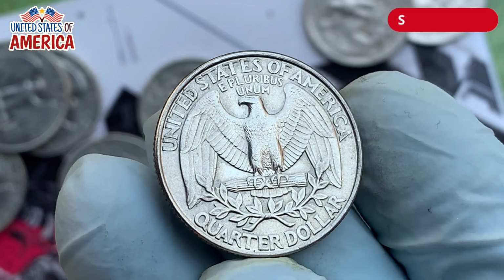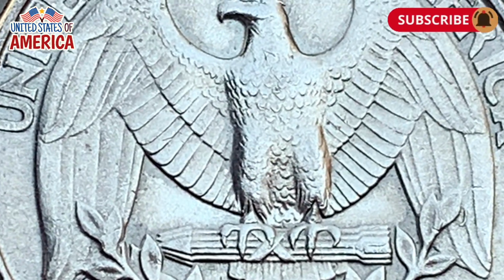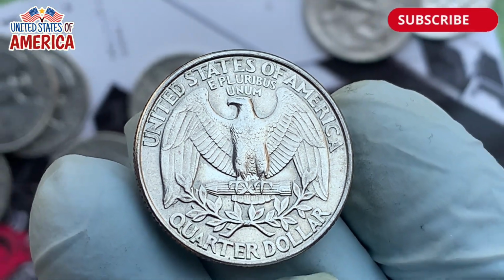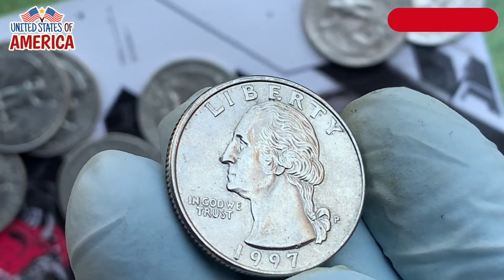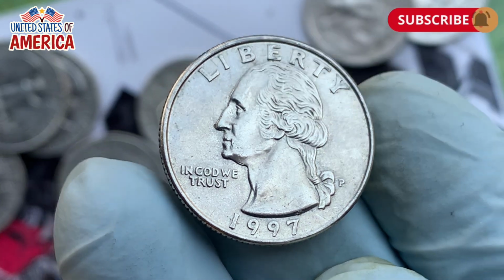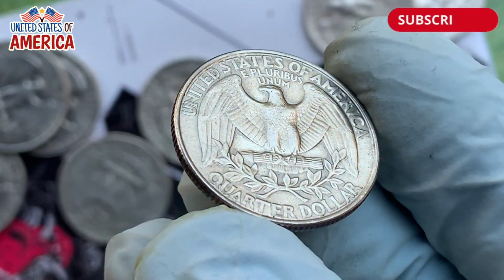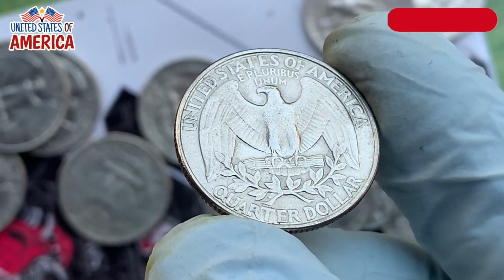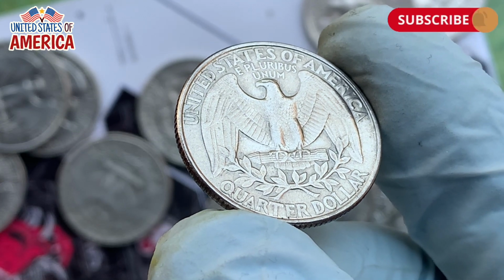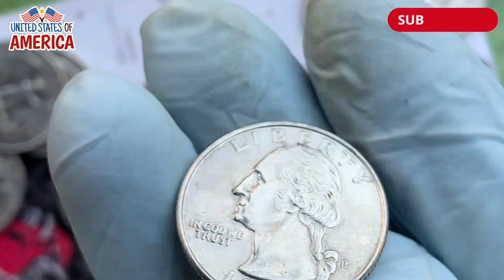Another interesting twist? Because it came right before the design change, the 1997 quarter is sometimes included in end-of-an-era typesets, often paired with earlier Eagle reverse quarters or even compared against the 1999 Delaware issue to highlight the dramatic difference. That crossover appeal has helped fuel demand, especially among collectors who specialize in design transitions or key date runs. And since this coin hasn't yet seen the level of saturation or mass interest that others have, there's a sense among in-the-know collectors that now is the time to secure premium examples before broader market demand catches up.